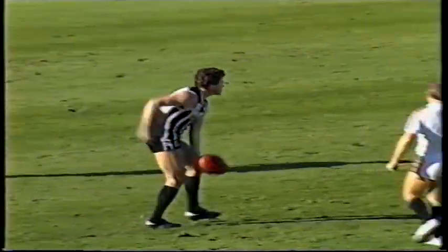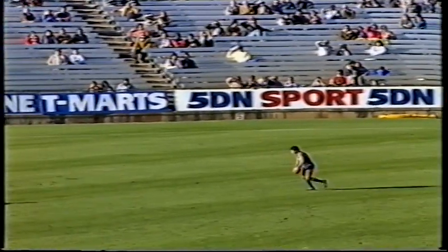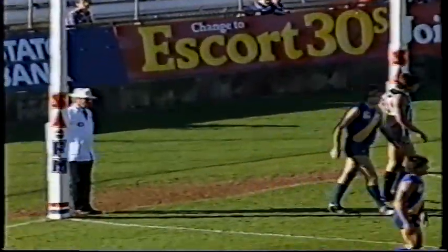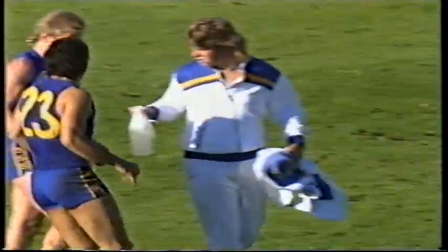It's a free kick going to be paid against Kim Kinnear. And David Foote will take that free. He's within goal scoring distance. He's kicked 2 goals already. And the third one will be very handy for the Eagles. It's not a bad kick either. It's a very good kick. It is straight through the centre. So Torrens move on to 4 goals for Port Adelaide 5-7 on 7's big league.